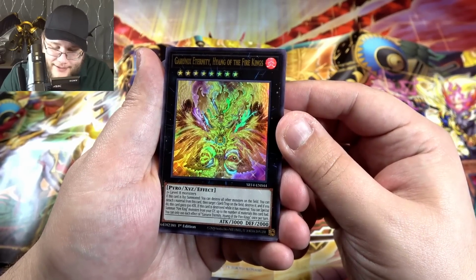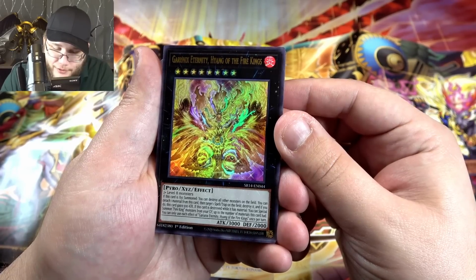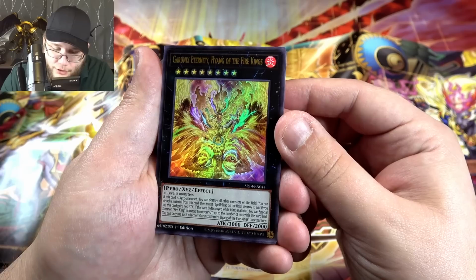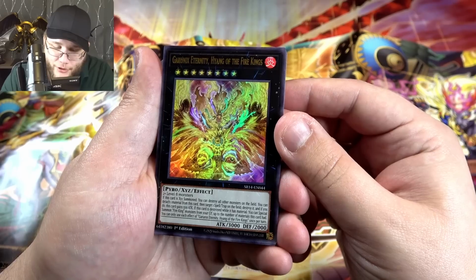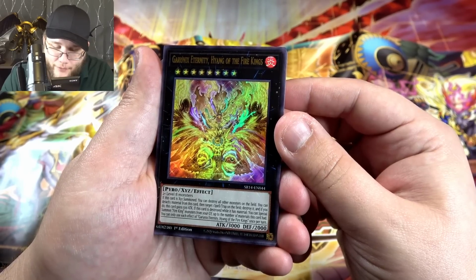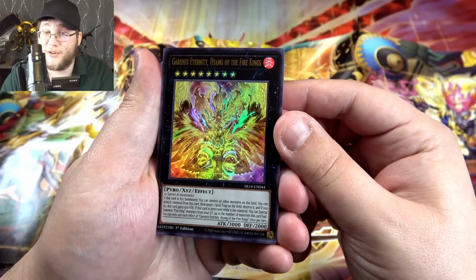And its effect is, if this card is Xyz summoned, you can destroy all other cards on the field. You can detach one Xyz material from this card, then target one spell or trap card on the field, destroy it, and if you do, this card gains 500 attack. If this card is destroyed while it has a material, you can special summon Fire King monsters from your graveyard up to the number of materials that this card had. You can only use each of these effects once per turn.